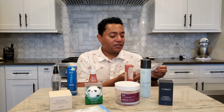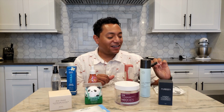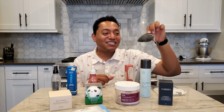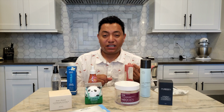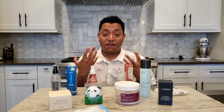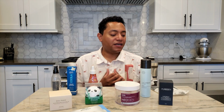So these konjac sponges are obviously really, really popular. Oh, it looks so sad. It's been sitting in my closet for a while, and it looks so sad. But they're really popular for providing a mild exfoliation during your water-based cleansing step, just to kind of slough off excess dead skin, remove excess oils, those types of things.